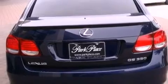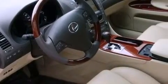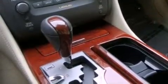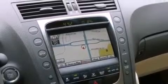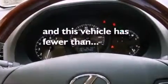monitoring system. The following features are also included: air conditioning with automatic climate control, a power trunk closer, cruise control, leather interior trim, an engine immobilizer theft deterrent system, a tool kit, fog lamps, rear impact crumple zones, steering wheel mounted stereo controls, and this vehicle has less than 16,000 miles.